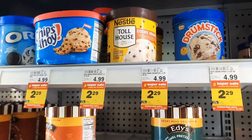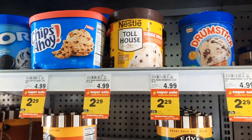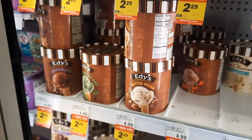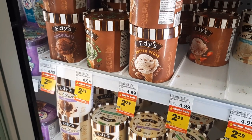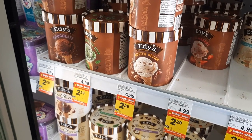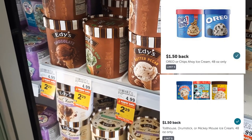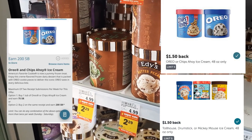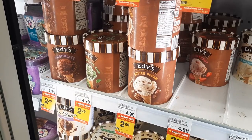Alright, so we have some Edy's ice cream, like the Nestle Toll House or the Oreos here. These are all Edy's products down here also. So these are on sale this week for $2.29. There is $1 back from Ibotta and $2 when you buy 2 Swagbucks from Swagbucks, and that's going to make them free and a 21-cent moneymaker.